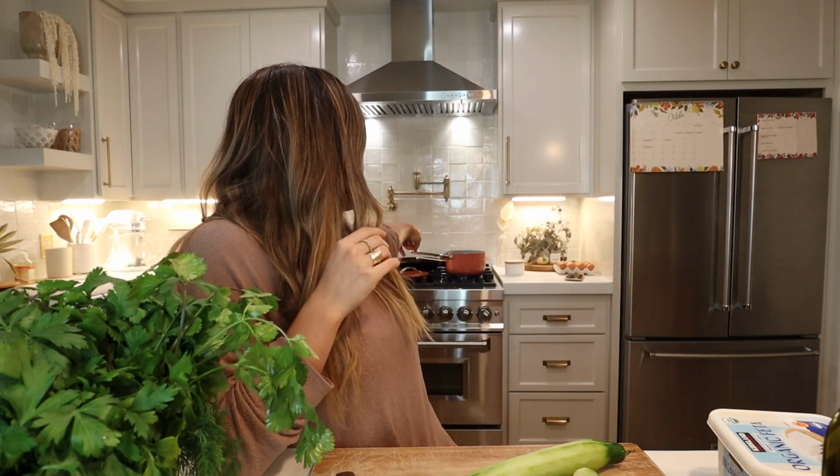We have the pasta on, so that's boiling, and then I do have the chicken going as well, because those are gonna take the longest. So by the time this is chopped, everything else is already done. This is so simple.